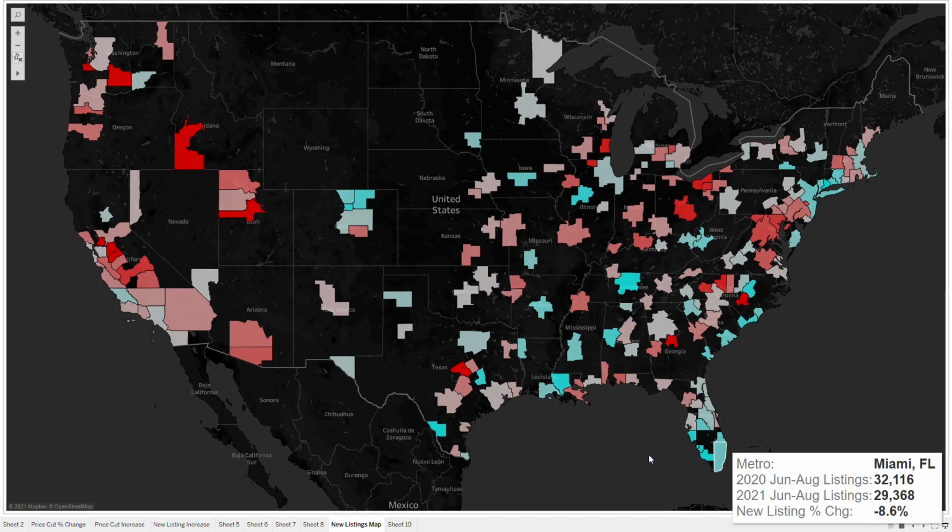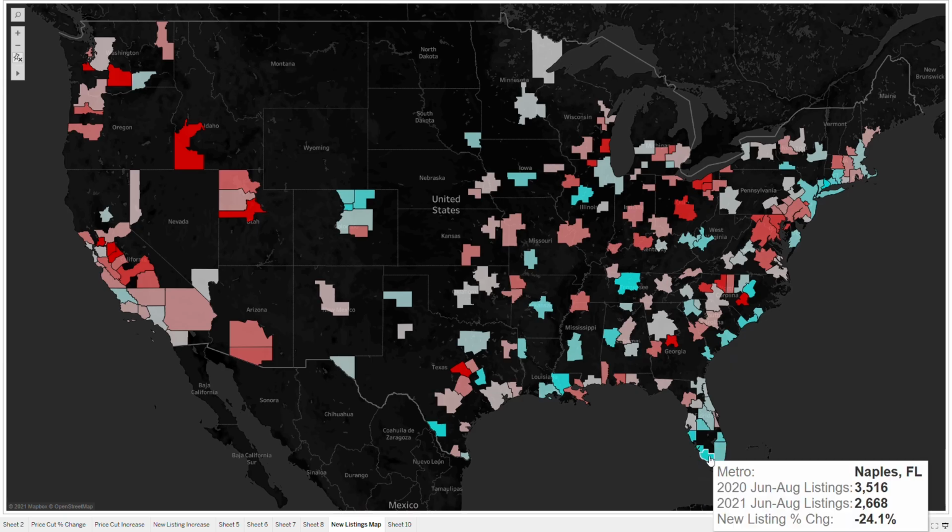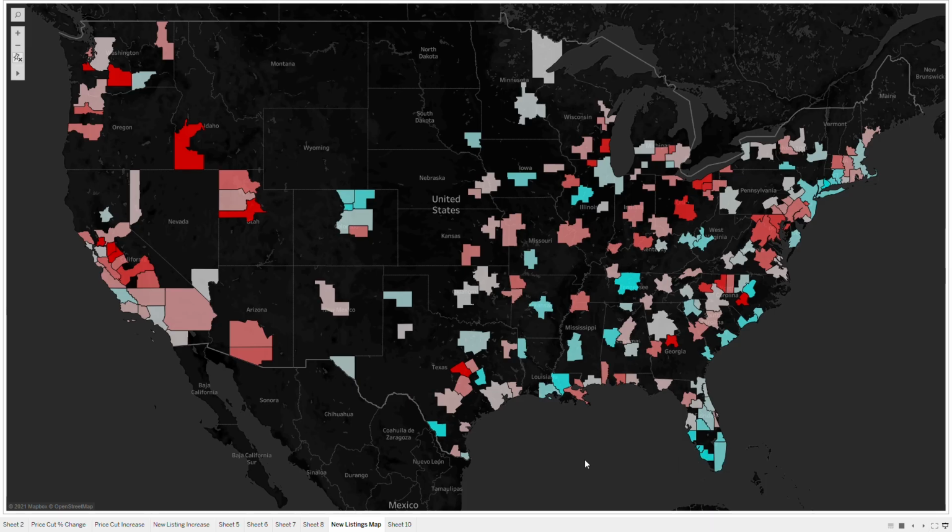Northport, Sarasota, Florida has had a 21% decline. 24% decline in Naples. So we have a very different situation going on in the Southeast, where actually the levels of new listings and inventory now are lower than they were a year ago. We're going to come back to this map a little later in the video, so I'm going to cover a couple more markets. In case I haven't covered your market yet, we're going to cover them more in depth later in the video, so stay tuned for that.